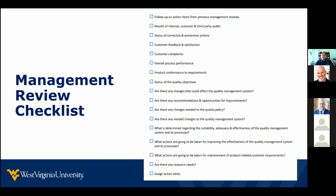The required inputs include status of actions from previous management reviews, changes in external and internal issues that are relevant to the management system, information on the performance and effectiveness of the management system, and that particular requirement includes 7 trends, which I'll discuss in a minute. Also required is the adequacy of resources, the effectiveness of actions taken to address risks and opportunities, and opportunities for improvement. And then required outputs from the standard are opportunities for improvement, any need for changes to the management system, and any resource needs.